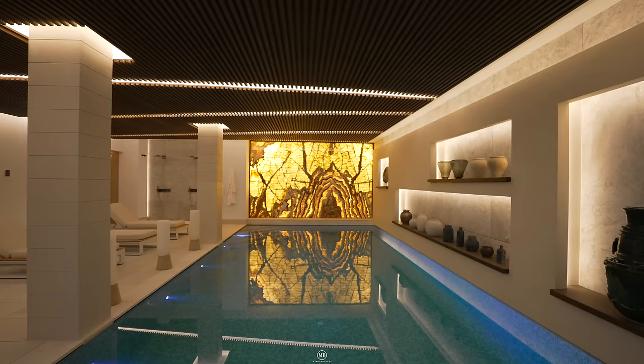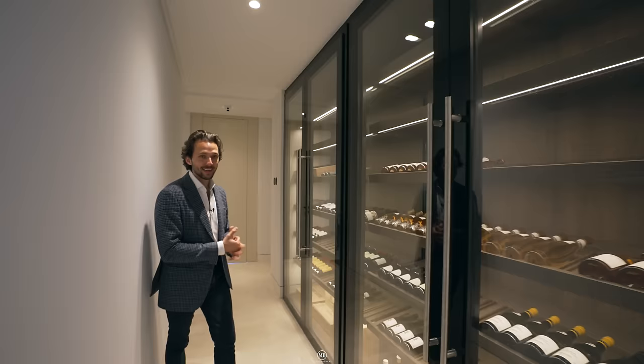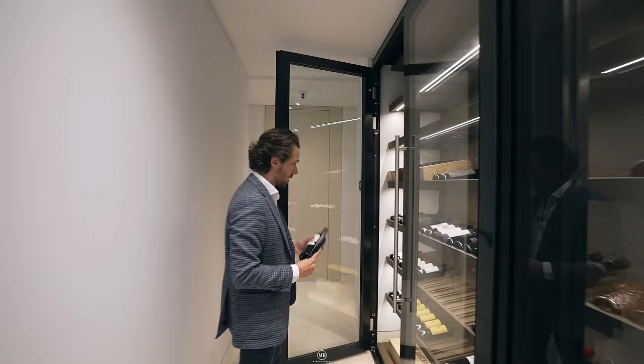Now, we also have a wine cooler here. Good news, the wine comes with the house. And he's actually got some very good selections here, the developer. I was gifted this one, Hacienda Monasterio, which is a Ribera del Duero, and it was one of the best wines I've ever drunk in my 25 years.